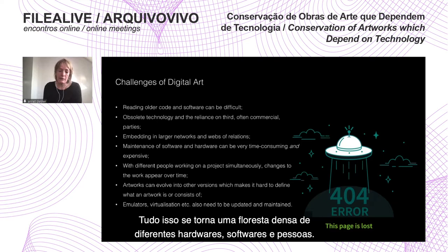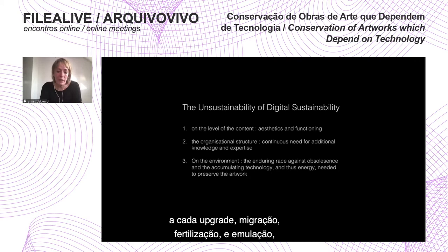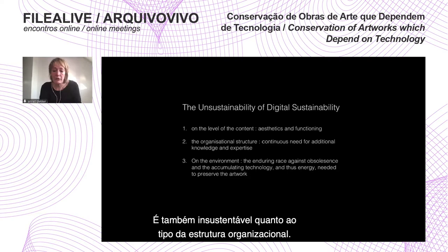Now, this is unsustainable, I would say, on the level of the content. With every upgrade, migration, fertilization, or emulation, form and content may change. Moreover, the media environment in which these projects exist further changes their aesthetic and functioning. It's also unsustainable on the type of the organizational structure. New knowledge and expertise are required to guide and solve the next technical challenge.